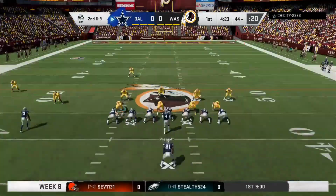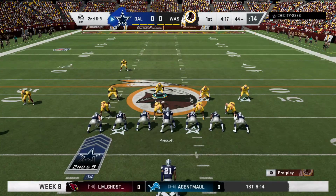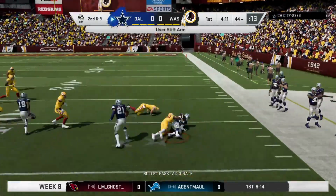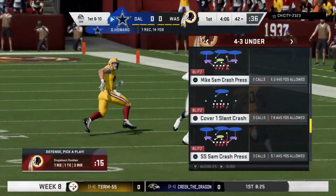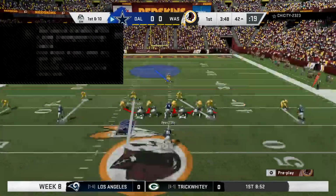The run only got a yard. Here's 2nd and 9. Now Prescott. That's caught by the big tight end, O.J. Howard. And taking it across midfield and inside the 45. Give them 14 on that one and a first down.